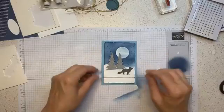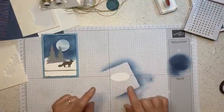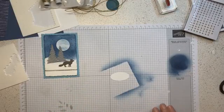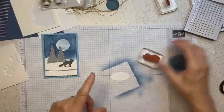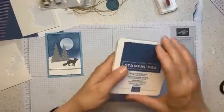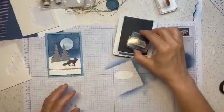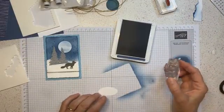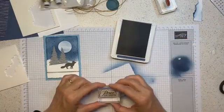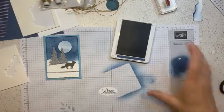So we're here, we're there, and now we're going to take this oval, and this is where you're going to stamp your sentiment, and my sentiment is going to say, peace on earth. And we're going to stamp it in Misty Moonlight. So for this card, you would just need Smoky Slate and Misty Moonlight, or any gray or blue that you have. And hopefully this will be okay, not too bad.